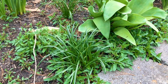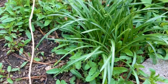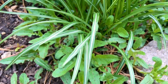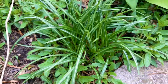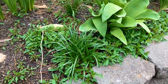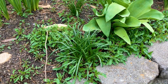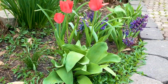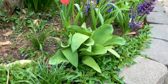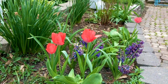So someone on Facebook asked me how you could tell the difference between crocus and tulip. I'm like, that is a huge difference. So these little grassy leaves that have a stripe down them are crocuses, and they're very small, and they bloom first, and then see right next to it the tulips. Look how large the leaves are and how big the tulips are.